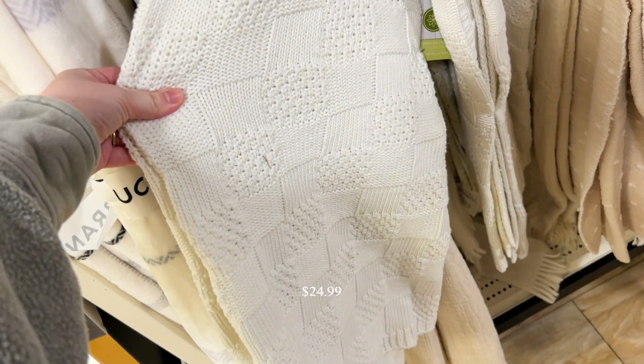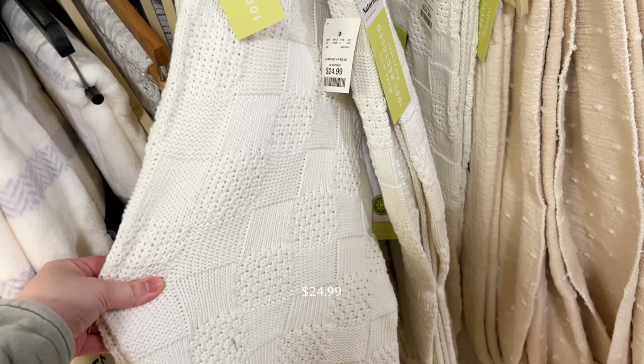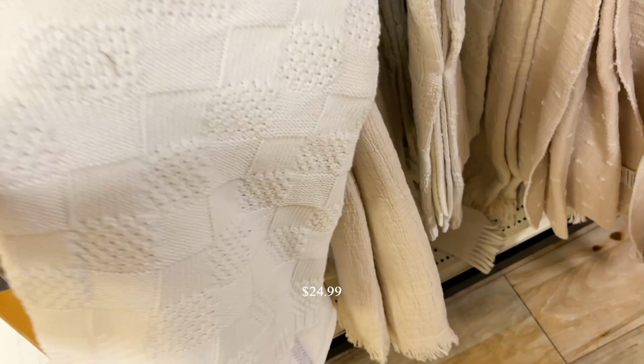I'm probably gonna go back for this knitted checkerboard blanket, because how cute, such a subtle knit pattern. And I think it would just be a great neutral blanket that kind of goes with any style.